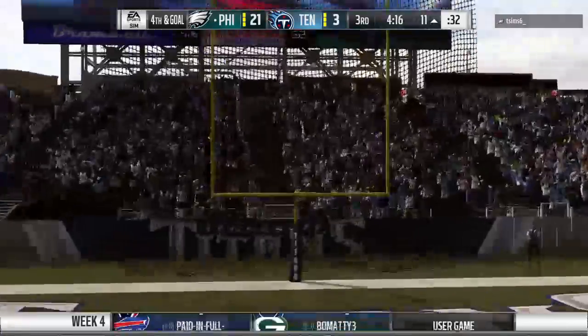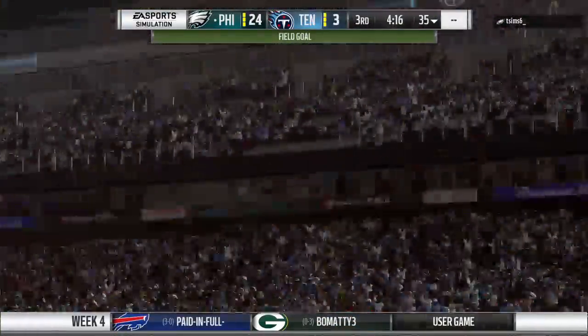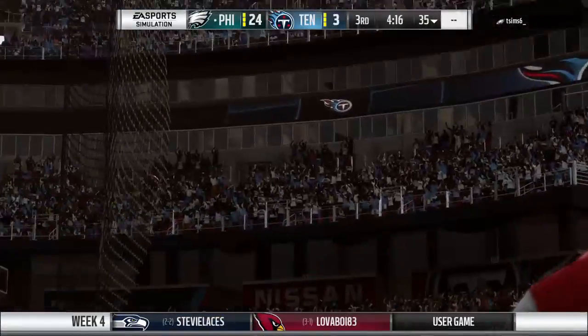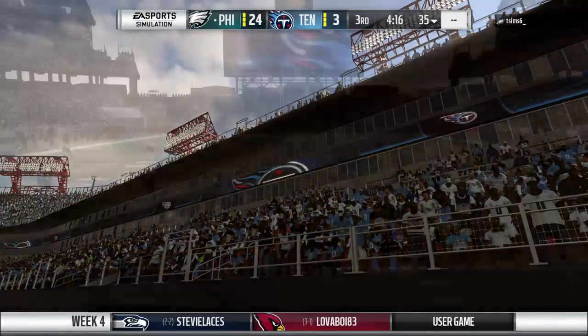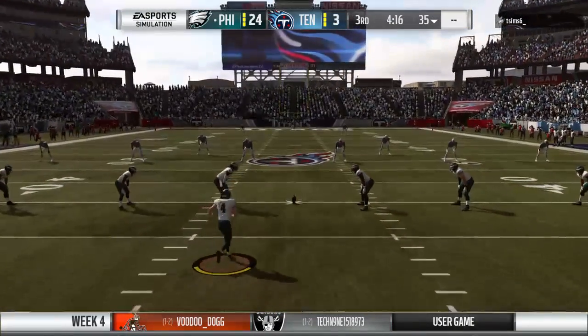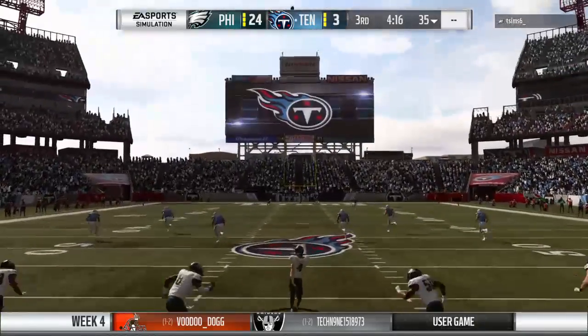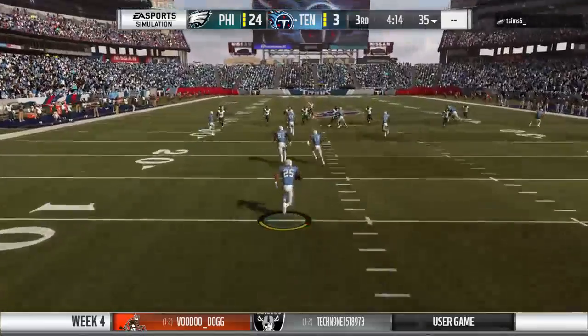And the kick by Elliott is good. And that will extend their lead even further. So put another 3 on the board. All things considered, a good opening drive to begin the 3rd quarter. And as a defense, the way that this game is going, you're excited to see those points go on the board. Gives them a little bit of leeway to play with when they're out on the field, but they're real excited to see their offense score. Now they get to go out there and do their part.